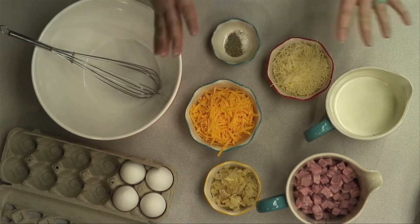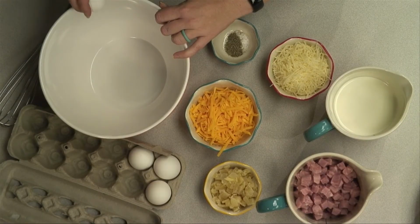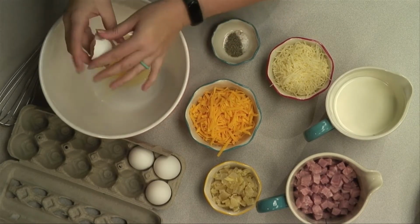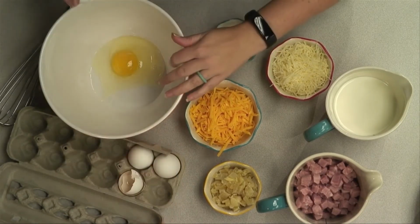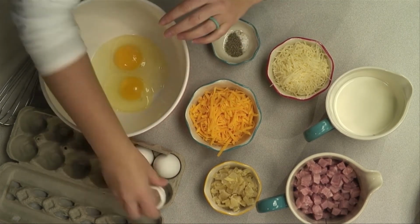You're basically just going to take your ingredients and pour them into your bowl, whisk them together, and then add them to a pie crust. So of course, with a quiche, one of your first ingredients is going to be your eggs. This recipe calls for 4 eggs, lightly beaten. And so you're going to crack your eggs into your bowl and have them ready to use.